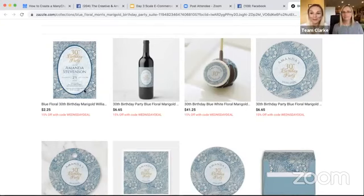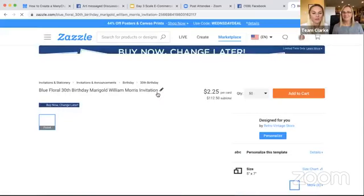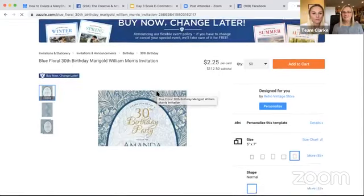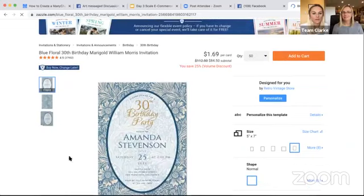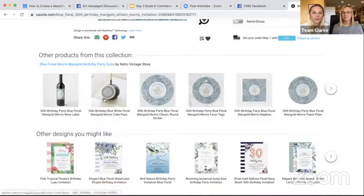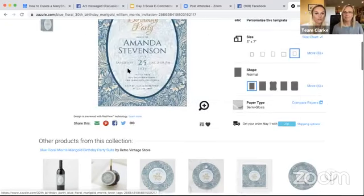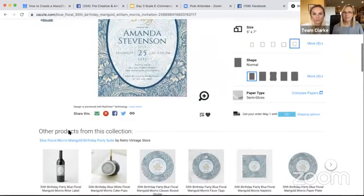This is why it's called a silent promoter, because when you click on a specific product and scroll down, what we saw yesterday was we were looking at the bottom part to find out if your titles and tags put you in the right category. But now you can see that other products from this collection are in the same order as you have in your collection. And because your invitation is number 1 in the collection, actually the first product that's shown is your wine bottle, which is actually number 2.